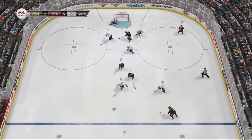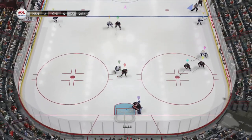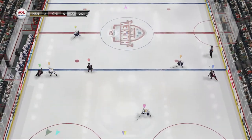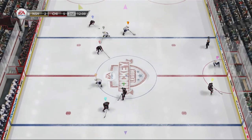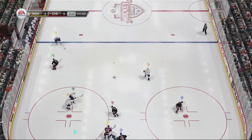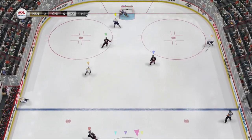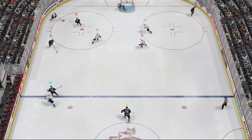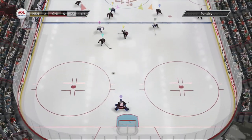Keep that thing in the offensive zone. He did. Good poke movement. And they're into the zone. 2-on-1. Behind his own net with that one. Thornton. Walker. Got the stick in, knocks it away. We're going to continue play here, but we're going to get a penalty called.